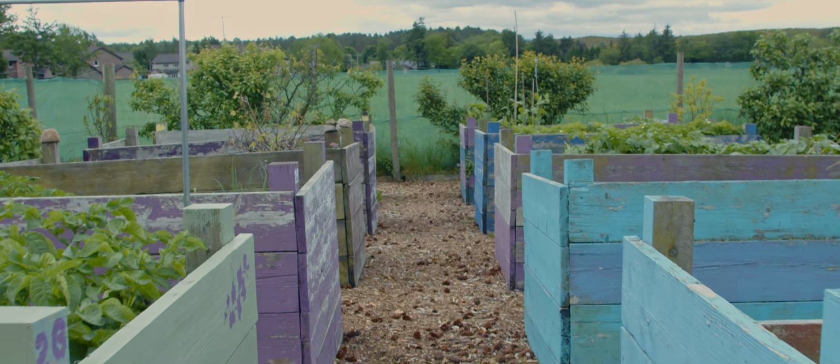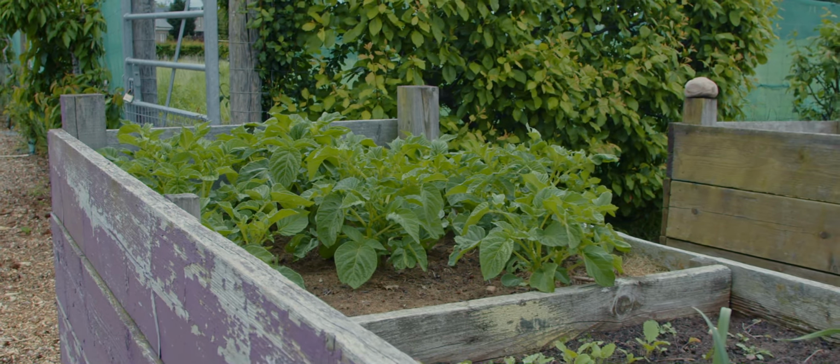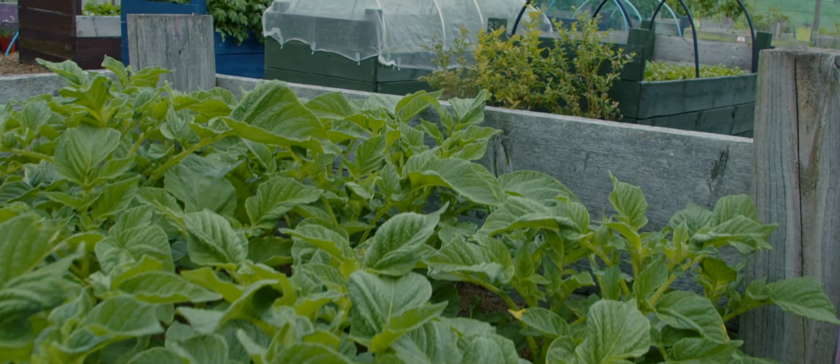I'm Kate Redpath, currently a Development Officer with the Marr Area Partnership. The community garden started here in Tarland in 2013. The idea was that a housing estate would be built on the field, and part of the housing estate would be set aside for allotments for the smaller properties on the estate that wouldn't have gardens attached to the property.